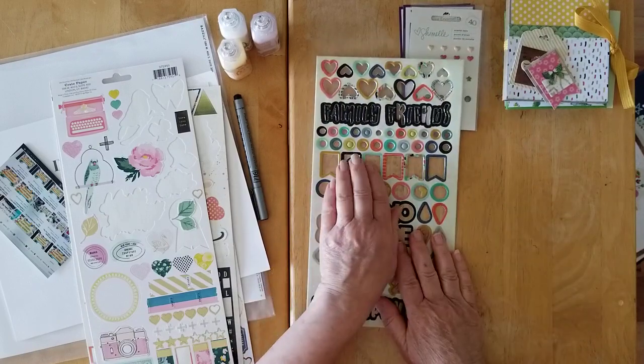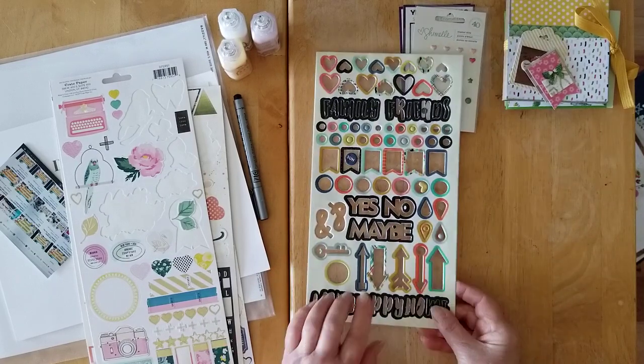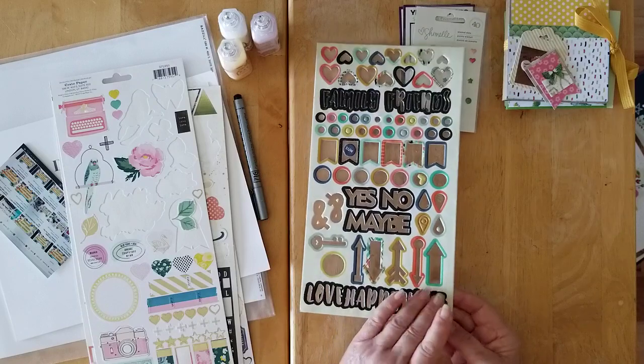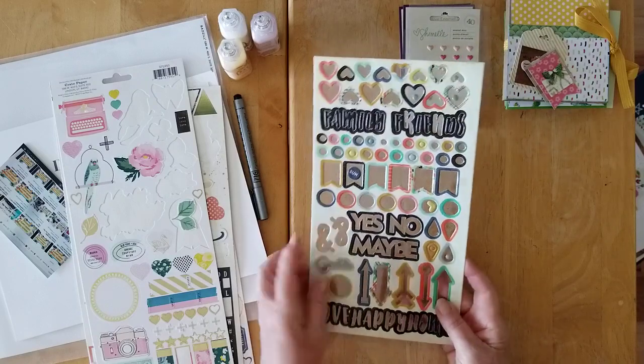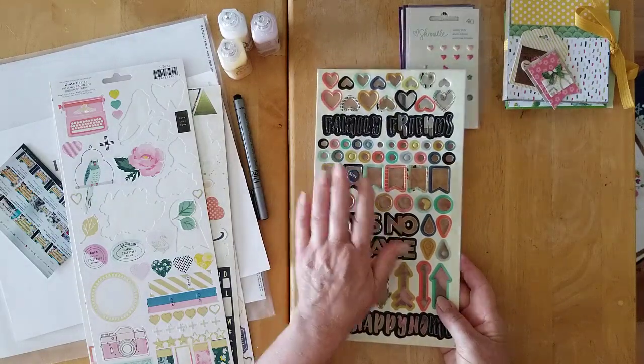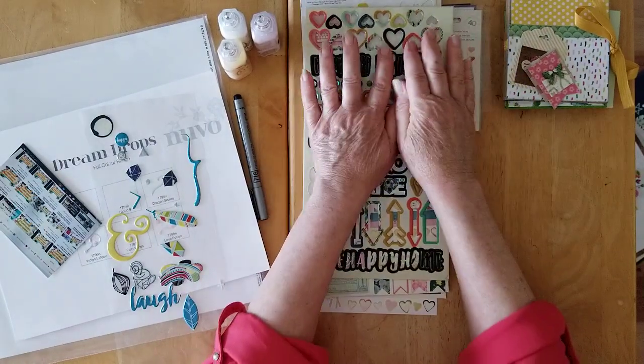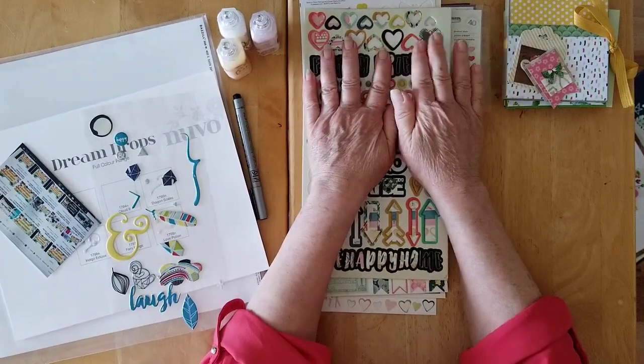So I did use a couple of these on some pocket pages. This I need to get done this week for sure. It will get used, and then really just this geotag. There's very little left on here that can get used up very easily. So these need to get done this week.